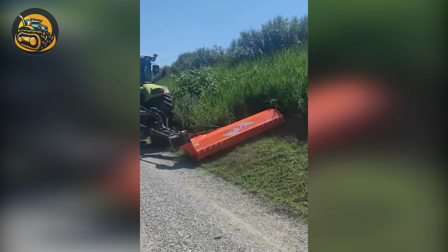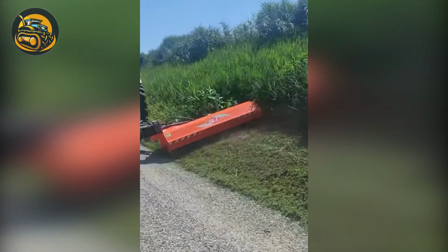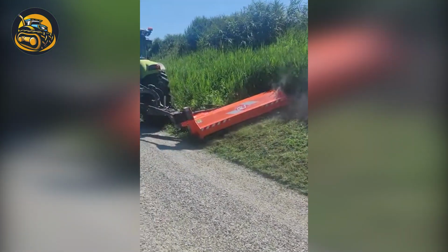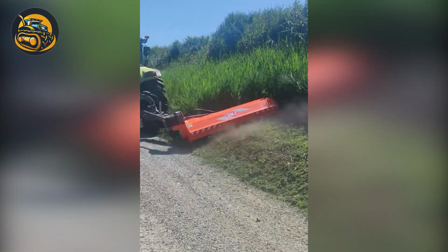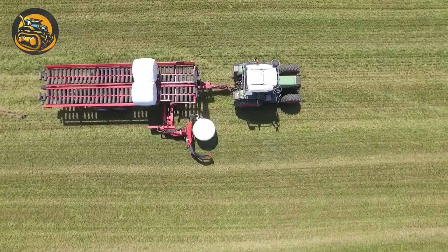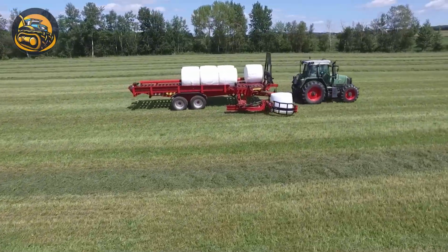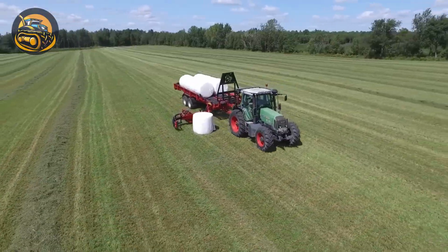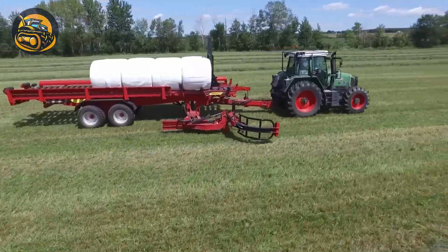Not just grass, this GL1 Fast Super 225 side cutter can take down even small trees. This innovative model will spare farmers the time-consuming task of moving silage by being able to pick, carry, and unload silage wrap bales in a timely and cost-effective manner.